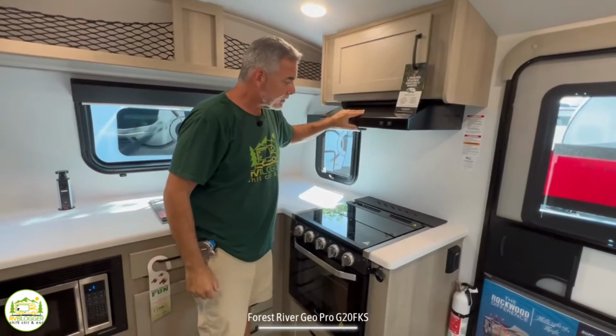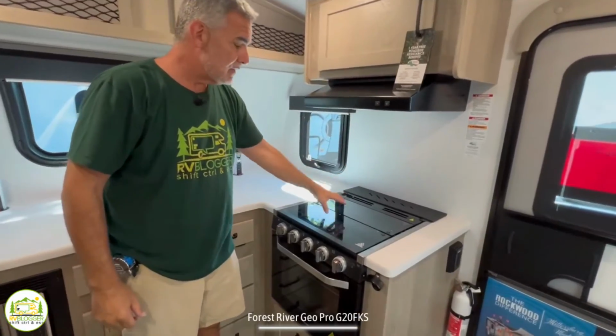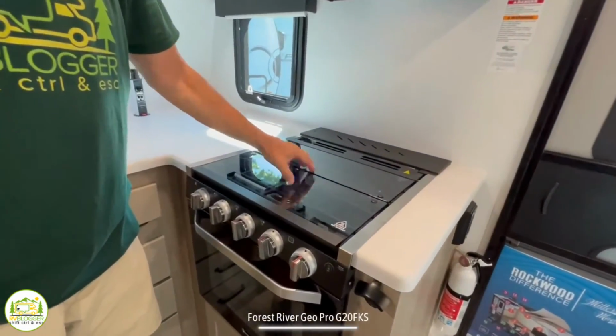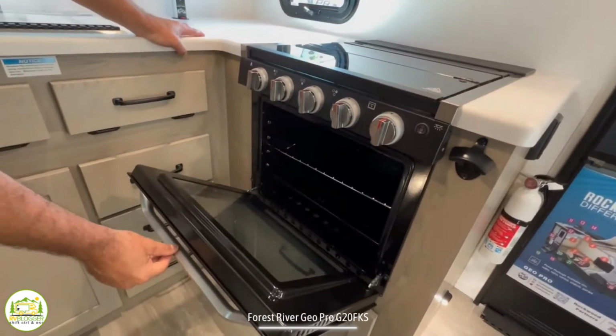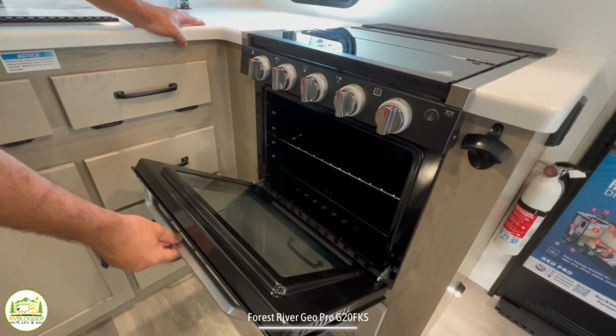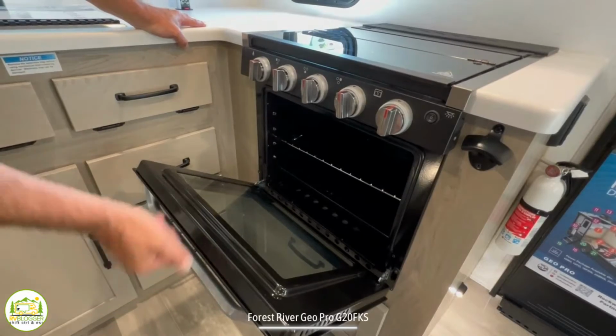Down below that, we have our range hood. And then we have a 3-burner range here, which is really fantastic. And then down below that, you have a real oven. So if you want to throw a pizza in there or bake some cookies for the kids, well, there you go.